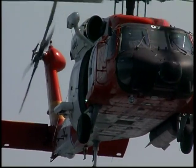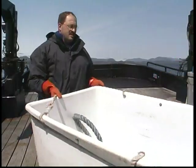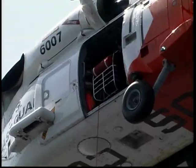Aircraft are restricted in the time they can fly due to fuel limitations. Crew preparation is essential to permit the helicopter to stay on the scene long enough to deliver equipment or make an evacuation.